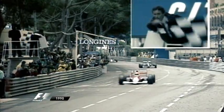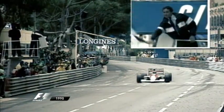Well, it's always interesting to see Ayrton's races in Monaco. Some races he was dominant, and some races he was in a car that was not quite as quick as the other cars. So he had to always go above his limit and the limit of the car to put the car in the position where it shouldn't be, and then control the race from there.